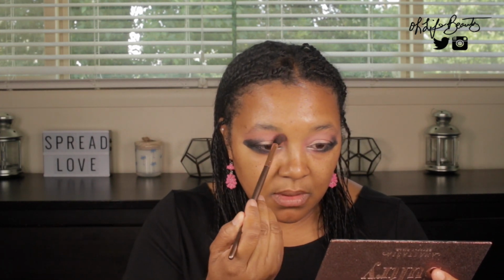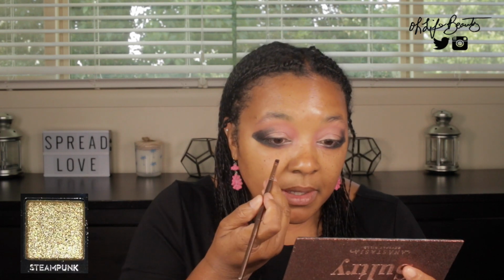So I've done my inner corner highlight, and I feel so much better now. The makeup gods are with me. So that pretty much completes my look. On the other look, I put a little bit of steampunk right here in the middle section. I'm just going to keep that there. Just a little splash of gold, just a little bit. Not a lot.